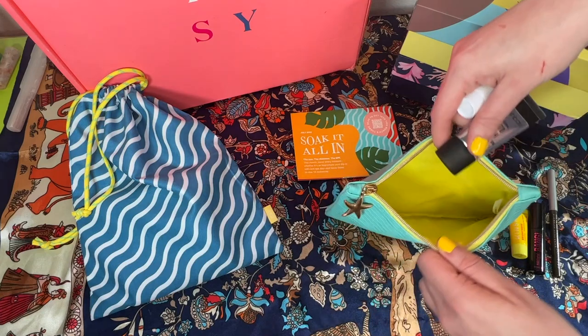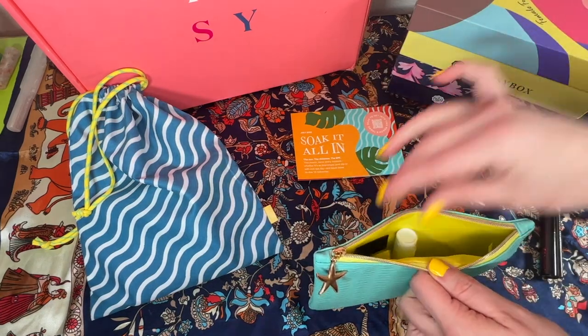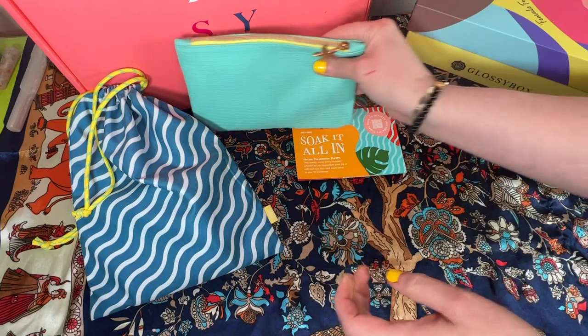Oh, and there's the inside of the bag. I like that color combination. I just love the colors in general this month with all the boxes. Look how pretty they look. Now we're going to move on to the Ipsy Plus.